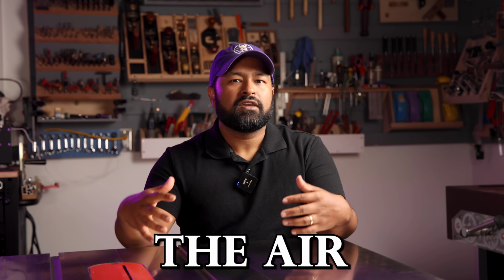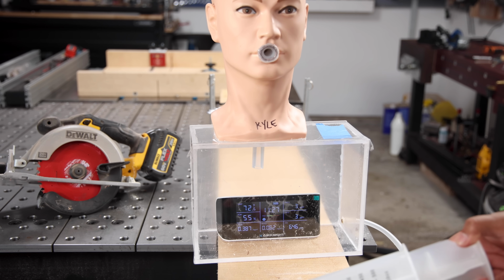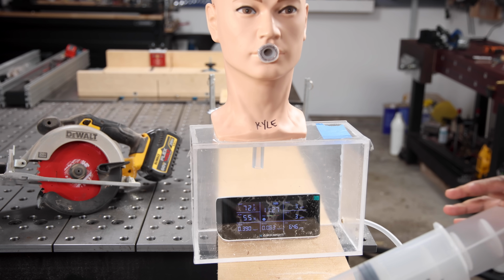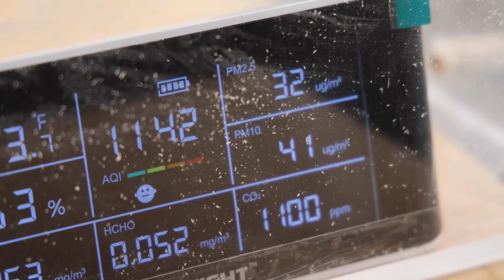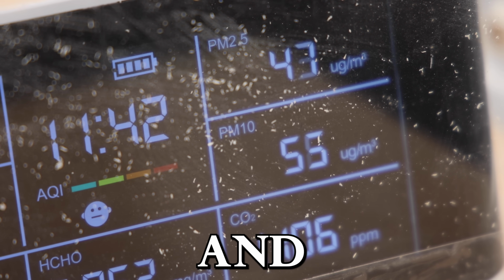Kyle is here to help us measure what's in the air. Using a syringe attached to Kyle's plexiglass lungs, I'm going to bring him to life by making him breathe. Inside his lungs is a sensor, and if you watch the top right part of the screen, you can see the counter slowly climb as high as the 40s and 50s.